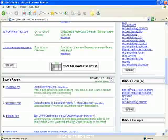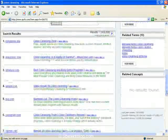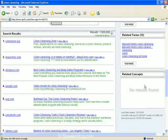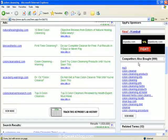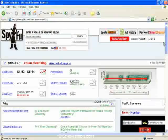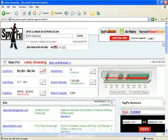So I can also look over here. There's some related terms. These may be terms that I may want to search and find more keywords on. They'll also have related concepts, which obviously there isn't any for this. And if we go up a little bit more, competitors also bought. So people who were paying for the colon cleansing keyword also bought these keywords and more. So there's a lot here that you could use for help with your keyword research. So you see there's a lot of information on this very, very simply.